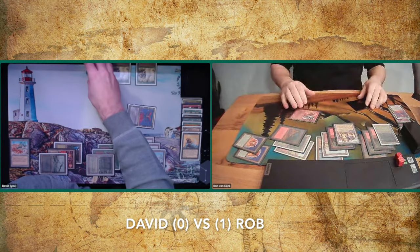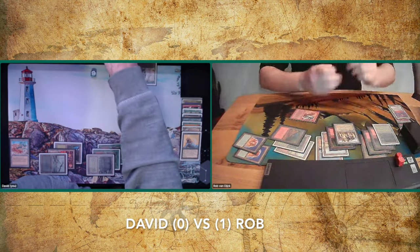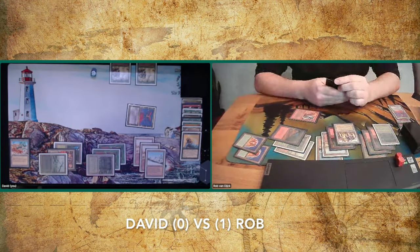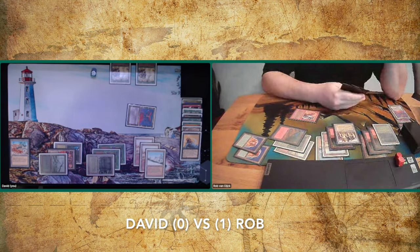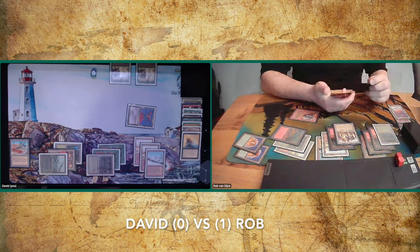There's the attack for 3. David taking damage. Oh, he's so low now. He's on 6. It's hard to see, but I believe he's on 6. Oh, 2 more swings and he's dead. But remember, he does have the Xida to draw some extra cards. 2 cards in hand for Rob.